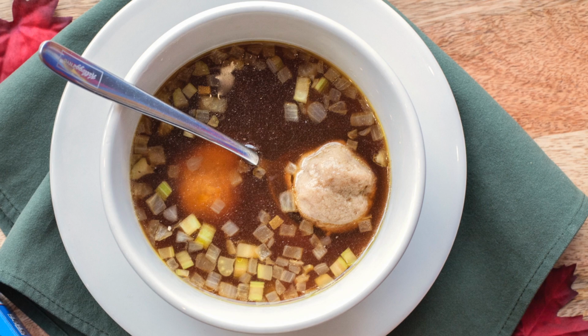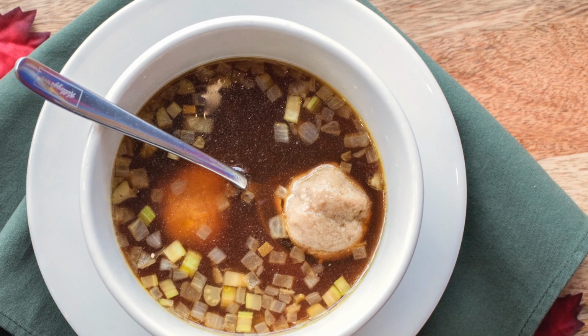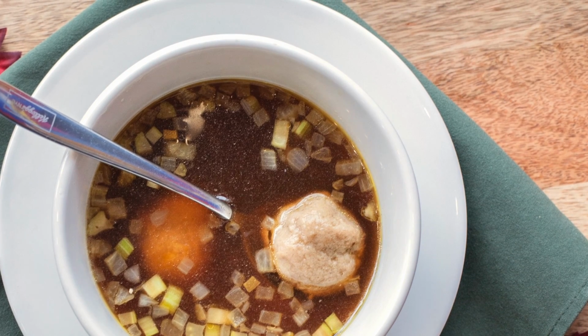Well, there's a couple things. A lot of times, for example with the matzo balls, these are 100% Rice Krispies. I was going to go 50-50 matzo meal to Rice Krispies, to give it more of a chance to become a matzo ball. But I tried it with 100% just to try it out, and lo and behold, who knew?